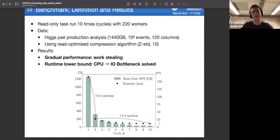And this gradual performance is coming from the work stealing, as we call it. So in our case, if one of the workers is finished with all the work that was assigned to this worker, then we say, okay, it's nicer to use your own caches, but you do not have something to do right now, so you can steal jobs from different workers. And this concept is what we call work stealing, and this is what you can see here in the gradual performance.